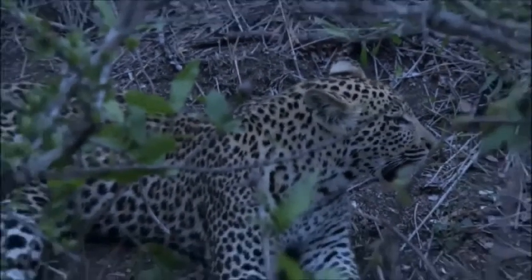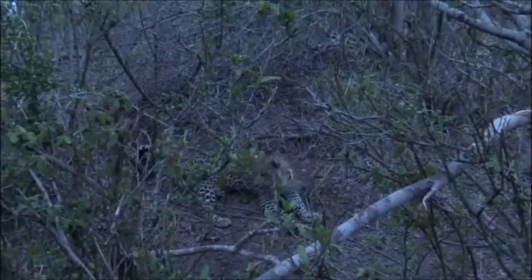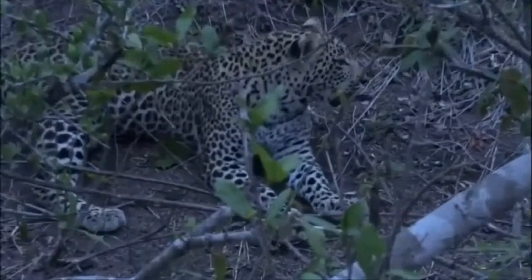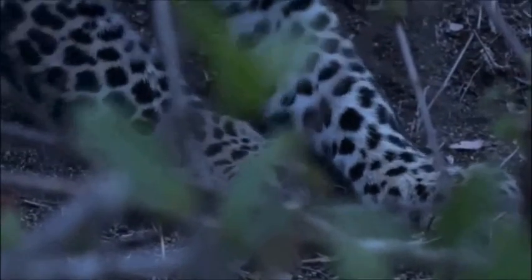And the mother is still off ahead of us. I think let's stay with this little male, focusing on him, because he's in a perfect position so close to us. Look at that pure white under the legs and under the belly.